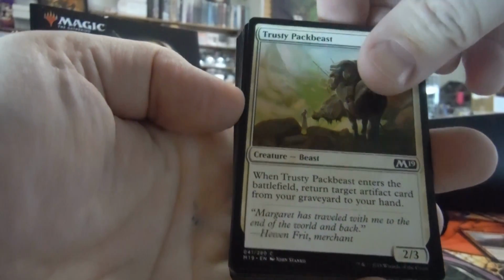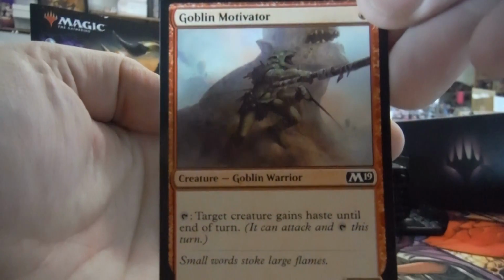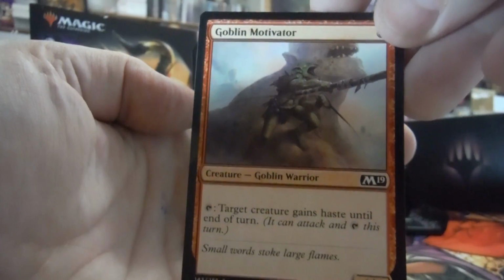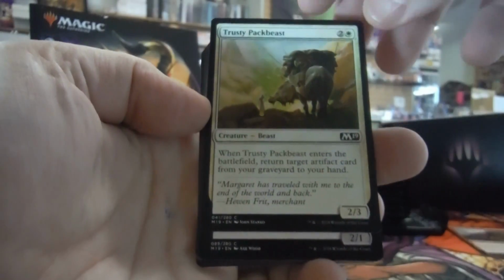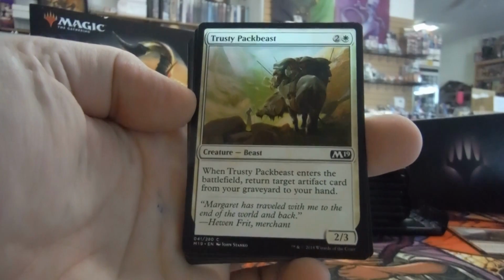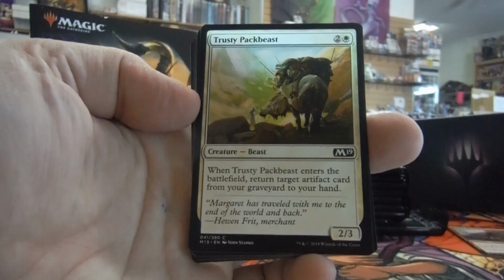Goblin Motivator. We got the trusty... And Goblin Motivator is a reprint. It's an effect that's been redone a lot of times. You know, it's never a bad effect. It's never a great effect. But that's the thing about the core set. Core sets have a lot of very simple effects in them. You don't see a lot of new keywords in core sets. They're designed for players who are newer to the game to help learn.